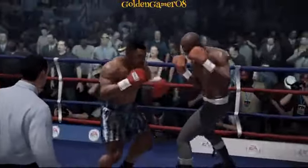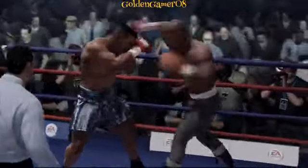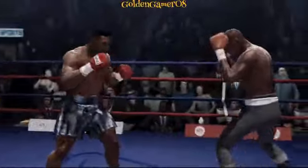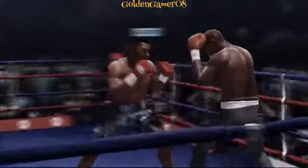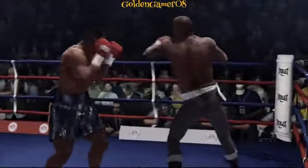Johnson's defense has failed him now. Oh, man, shot after shot coming in. Tyson's right hand working well that time. He scored well. Crashes home with the uppercut.